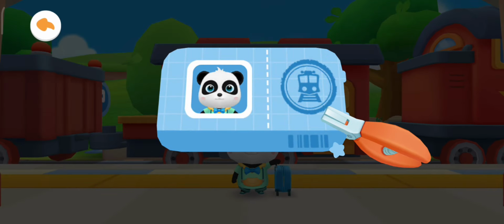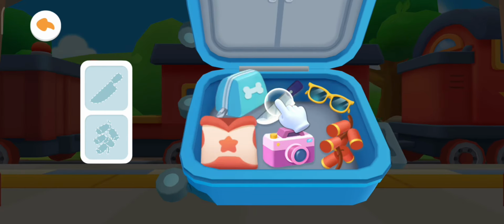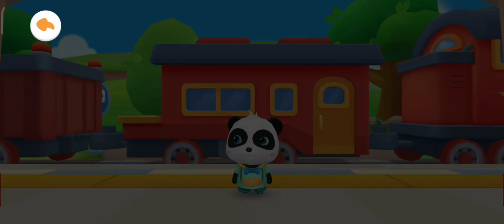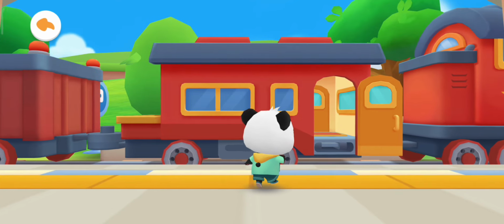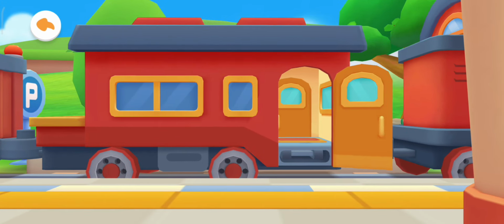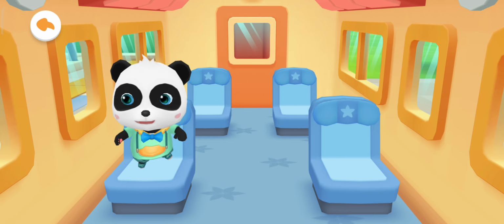Passengers need to have their tickets checked to get on the train. Examine the luggage. Fruit knife. Firecrackers. Well done. You found all the dangerous items. Where would you like to sit? Oh. Thank you.